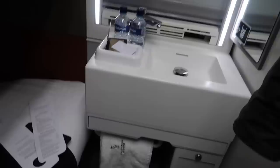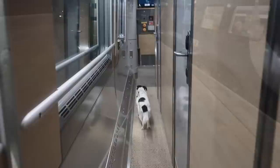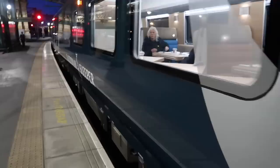So now let's go to the club car and pay for the dog. Yes, Dougal, £30 for you. He doesn't look impressed. Right, so this looks like the lounge car. Oh, I say, that's very nice, isn't it? Right, let's go and pay for the dog.